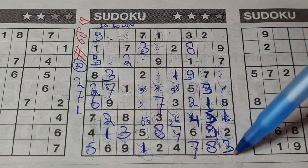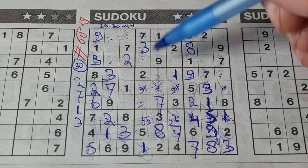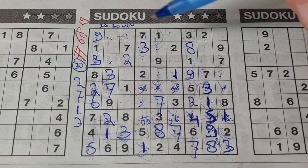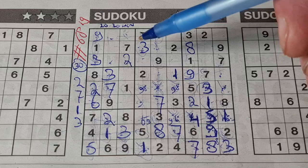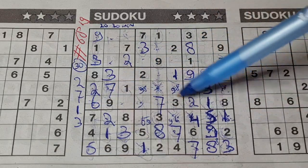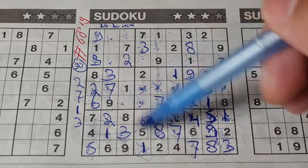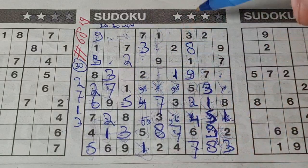I can see digit number 4, number 3. Then 2 missing numbers in this row. For the numbers, the 1, the 2, 3, 4 is missing, and a 5 is missing. 4 and 5. We have a 5 in this column, no 5 there. 5 should be here, and a 4 goes there.